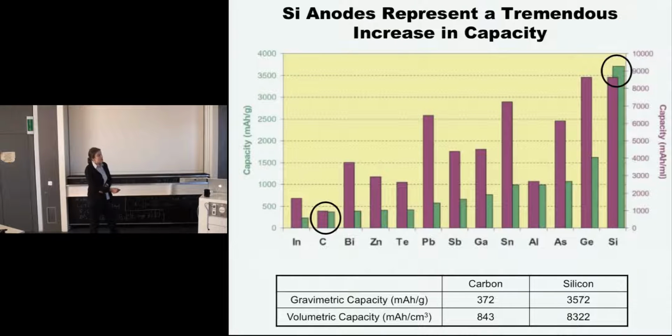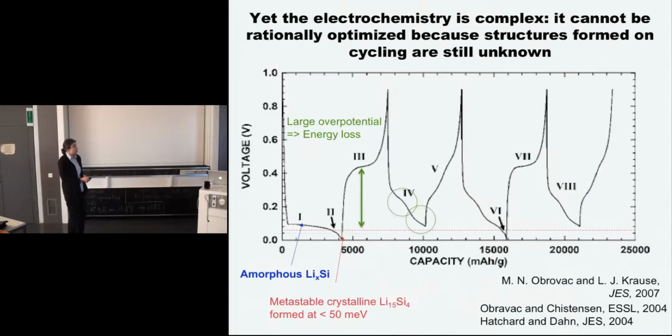And so there's been a lot of work over the last few years to try and push the use of silicon for this application. And I can go through and answer some of the issues there, but today I want to think more about the structural chemistries associated with it. And so this is a typical plot of cycling a lithium battery versus silicon.